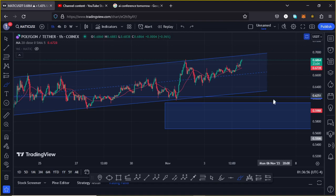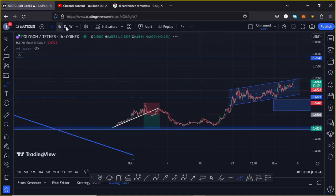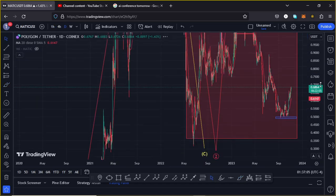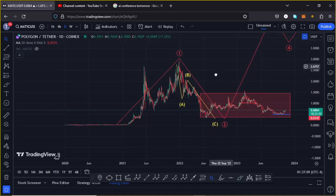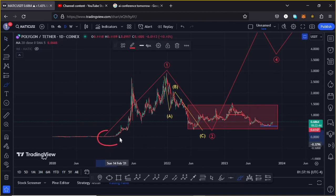And before I give you my pullback target areas that can play out in the worst case scenario, allow me to first jump to the daily chart to give you my long-term Elliott wave analysis and what I'm expecting once the bull market is here, where you can easily see that Matic gave us these lows down here back in 2020 before we saw this massive push to an all-time high, completing the formation of this wave 1, giving us a high at around the $2.9 mark.